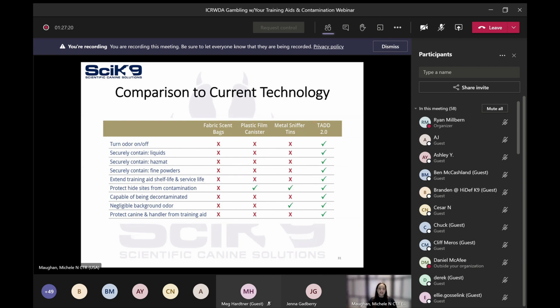We also developed the TAD to have negligible background odor. So all of the materials that comprise the TAD meet the NASA outgassing database's criteria for being low outgassing, meaning very, very low VOC, because we didn't want any of the components of the TAD to compete with the odor of your training aid. And it also protects the K9 and the handler from the training aid. The nice aspect of that is that you can safely train on some hazardous material and feel more confident that you and your dog are safe while doing so.